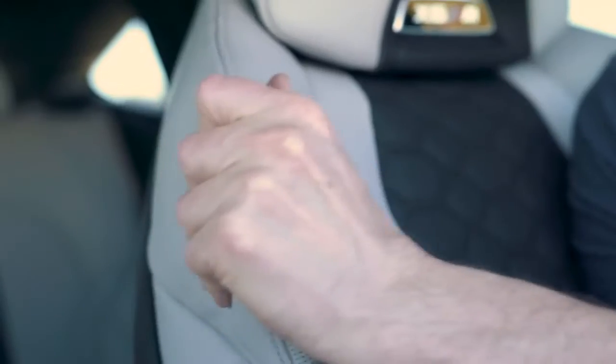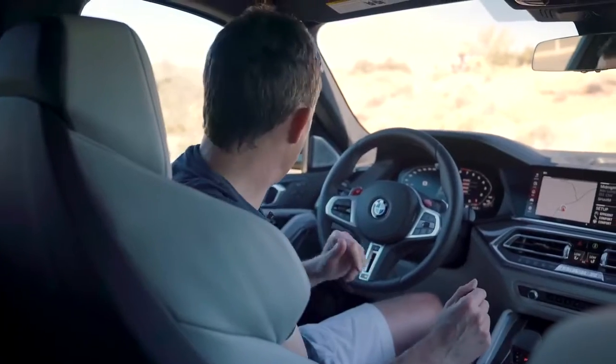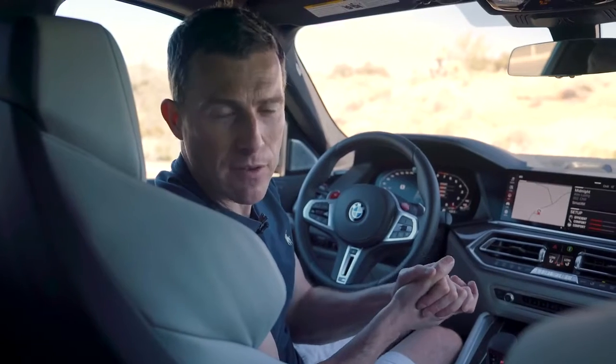Then there's these seats, absolutely lovely wingback seats, two-tone, soft merino leather, and if you want to, you can upgrade them so they have a massage function. Of course, as standard, they are fully electric and very, very adjustable.